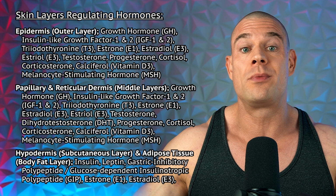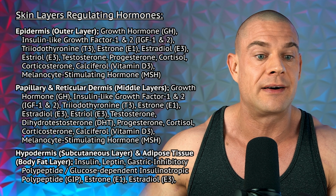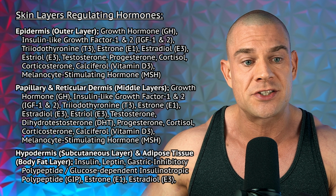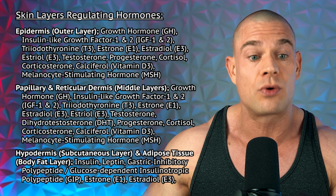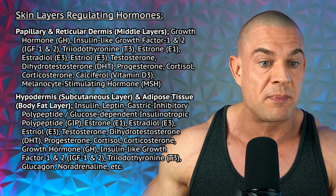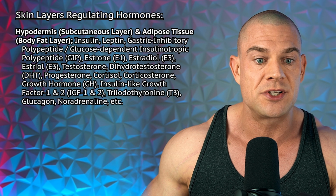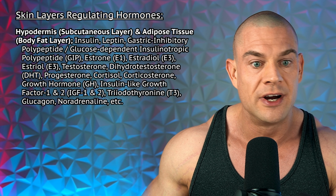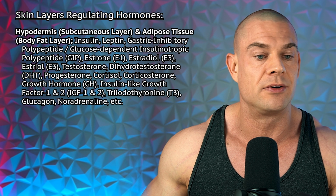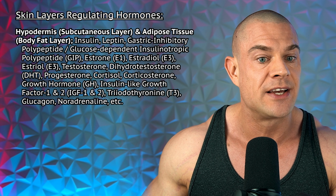As a quick reminder, these hormones contribute to the function of the various layers of the skin. For the epidermis and the papillary and reticular dermis, that's growth hormone, insulin-like growth factor, T3, estrogens, testosterone, progesterone, glucocorticoids, vitamin D3 and melanocyte-stimulating hormone, and unique to the papillary and reticular dermis, that's also dihydrotestosterone. And for the hypodermis, the subcutaneous layer and the adipose tissue, that's insulin, leptin, gastric inhibitory polypeptide, also known as glucose-dependent insulinotropic peptide. You can take those in exogenous sources as well, or at least agonists.